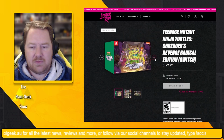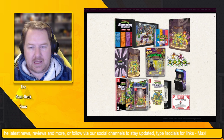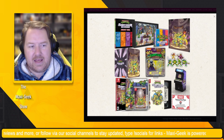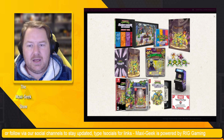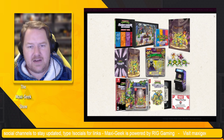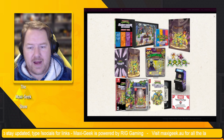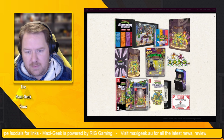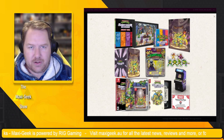The other edition of the game, which looks very, very cool, is what they call basically the ultimate. So it comes with one of these 3D stills, which is basically layered parts of the scenery inside of a box frame. We get a copy of the soundtrack. We get some stickers. The VHS container for it, strategy guide, some postcards, an exclusive Shredder action figure that has not been made anywhere else. So it's not been made before, and it's not going to be released anywhere else. It is exclusive to this, and a replica arcade cabinet.